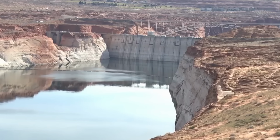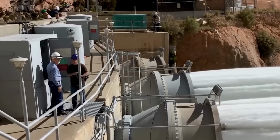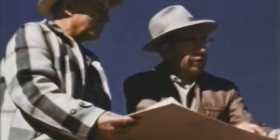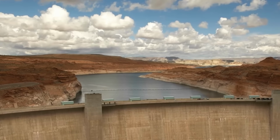60 years later, the reservoir behind it has dropped to a quarter full, and engineers have found two problems with the dam itself that almost nobody is talking about. One of them they're patching, the other one you can't patch. And the water for 27 million people has to pass straight through it.